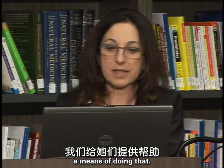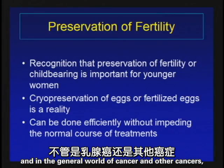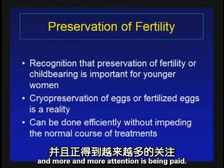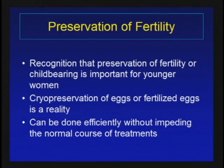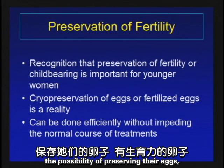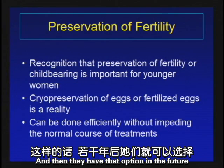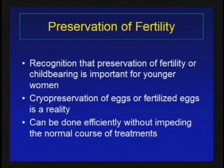We consider this a very important thing, and in the general world of cancer and other cancers, this subject is beginning to be recognized, and more and more attention is being paid. So we can offer young women the possibility of preserving their eggs, fertilized eggs, freezing them, and then they have that option in the future of bearing biological children.